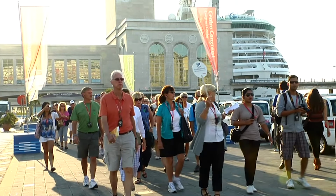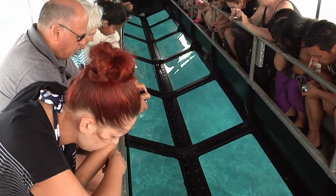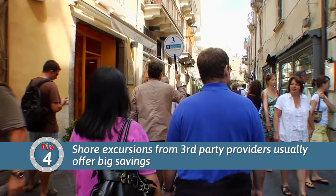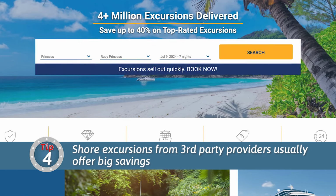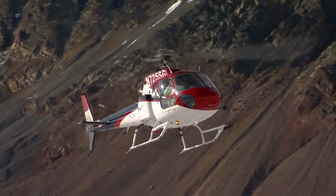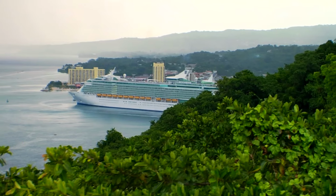Shore excursions sold by the cruise line are a great way to help you experience the ports on your cruise with peace of mind, but they're usually very expensive. My fourth tip is to research reputable third-party excursion companies like Shore Excursion Group, which offer the same or similar excursions as the cruise line that are usually operated by the same companies, but with a significant discount and usually smaller groups.